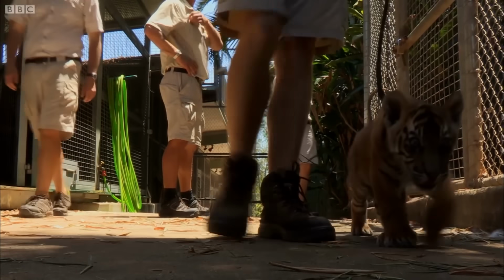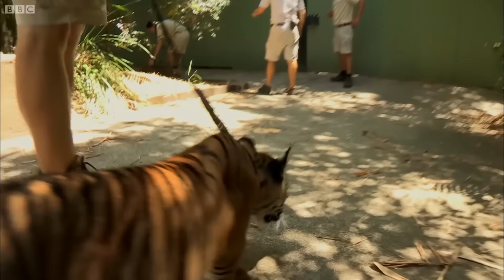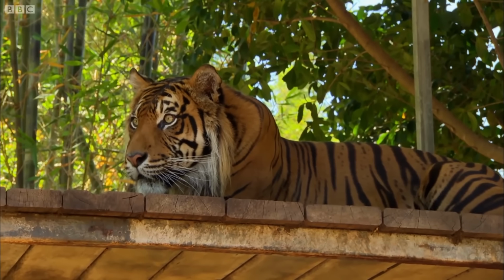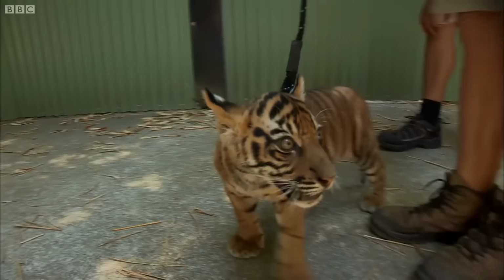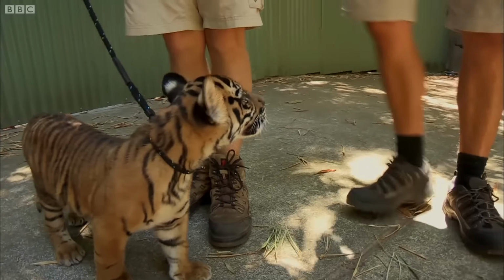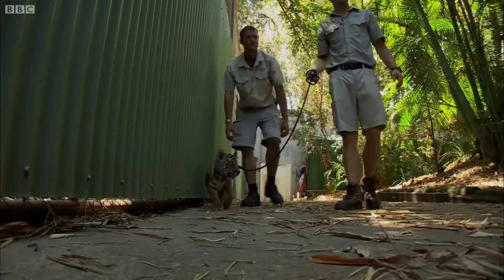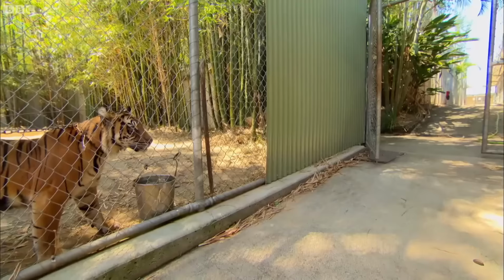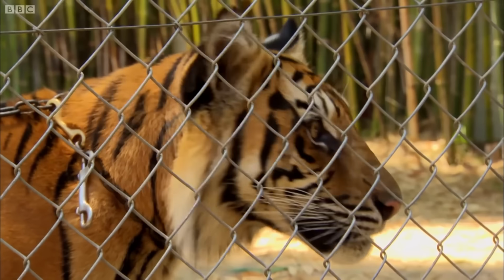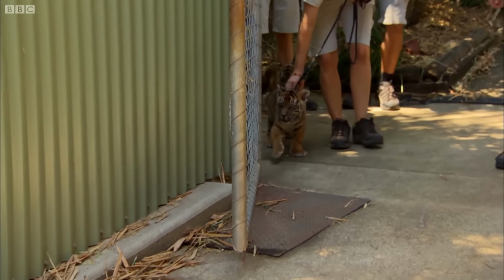In just over a month, the cubs will be too big to live at home. And they need to be accepted by the adults for them to live here full time. He's a little bit nervous, as you would expect. You can see he's smelling all the smells around. There's lots of smells of big predators, other tigers around, so they're going to be a little bit cautious naturally. In the wild, an unrelated tiger could easily injure the cubs. How is she? She's waiting. There you go. And Giles hopes Maneki won't display any threatening behaviors.